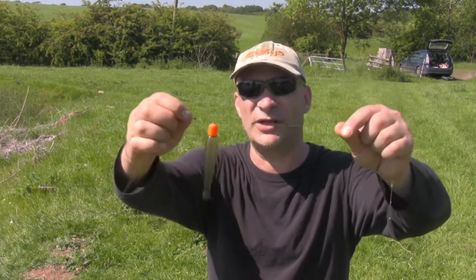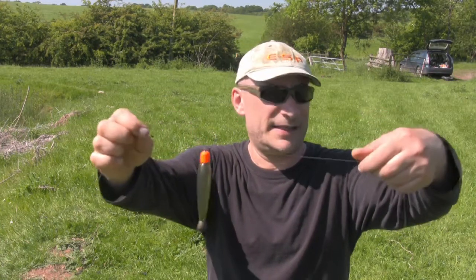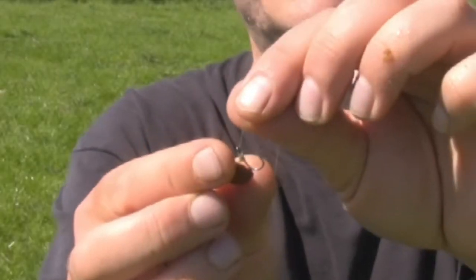All I've done is lock that on the line with a couple of float stops. And then coming down here to the hook, I have a size, I don't know if you can see that, get it in the sun, it's about a size 10.